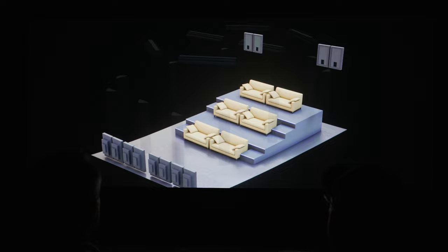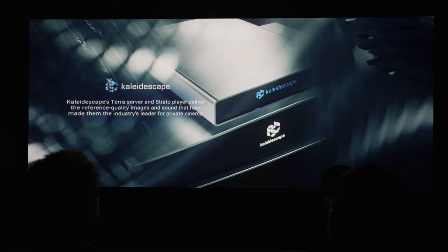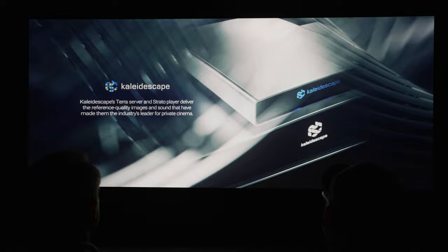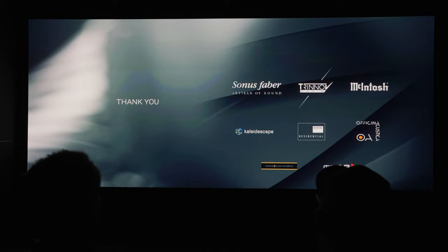19 McIntosh amplifiers provide truly massive power to drive all of these speakers, and Kaleidoscape's Terra server and Strato player deliver the reference quality images and sound that have made them the industry's leader for private cinema. Finally, the Mad VR Envy adds best-in-class HDR tone mapping to deliver the ultimate picture quality and immersion. Representatives from all of these companies will be just outside after the demo to answer any questions that you might have. Now, relax and enjoy the show.